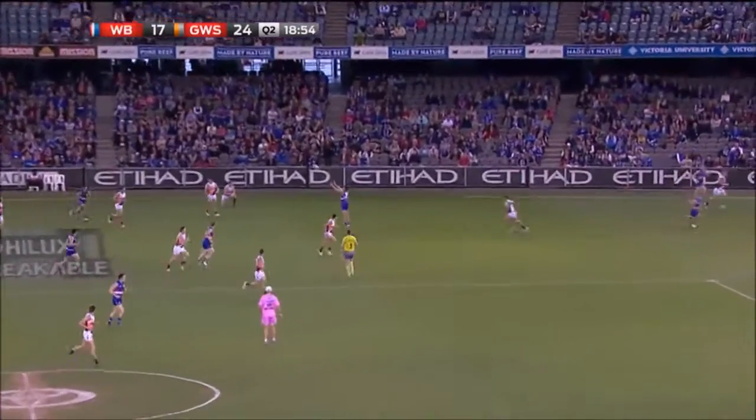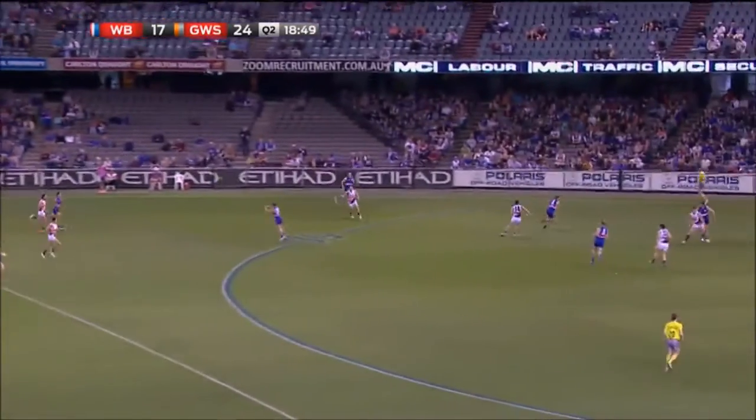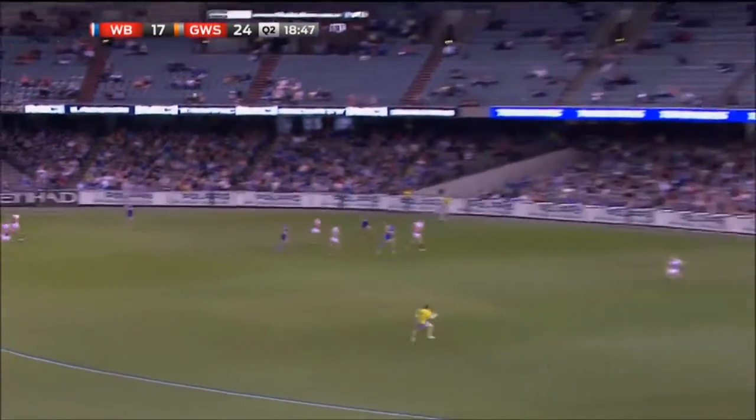Busy in the first term. Kicks up towards the half-forward line. Johannesson. There's a player going past and uses him beautifully. This is better from the Dogs. They lock up towards full forward.